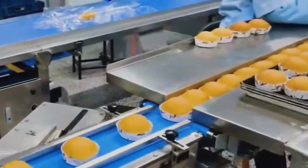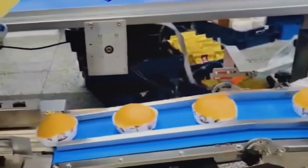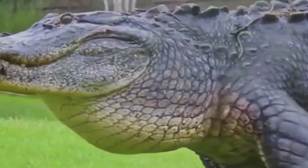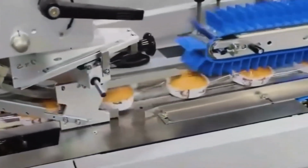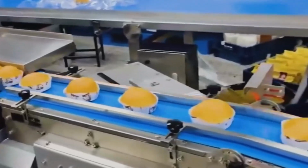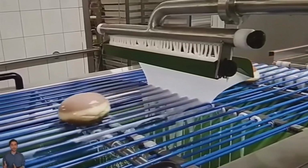This automatic bakery product packaging machine is amazing. Jufiba automatic continuous fryer with stuffing and coating machine.